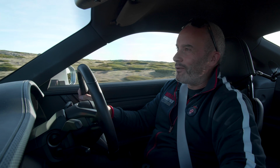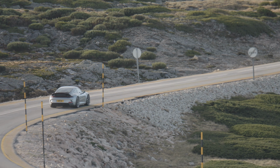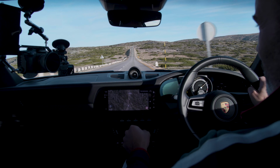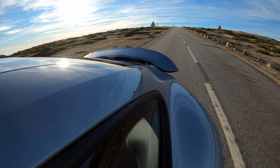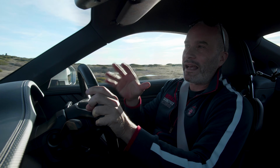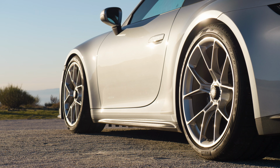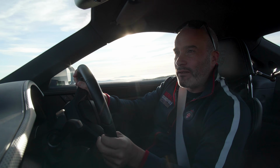In terms of handling, well, it's really hard to put into words how good this car feels. Once again, it borrows the GT3's double wishbone front suspension setup, which is brand new for the 992 generation. It completely transforms this car. We've at last got a GT Porsche that has a front end that can match up to the rear end of this car that seems to have endless grip through its 315 section rubber. The car feels so balanced and just completely unflappable.